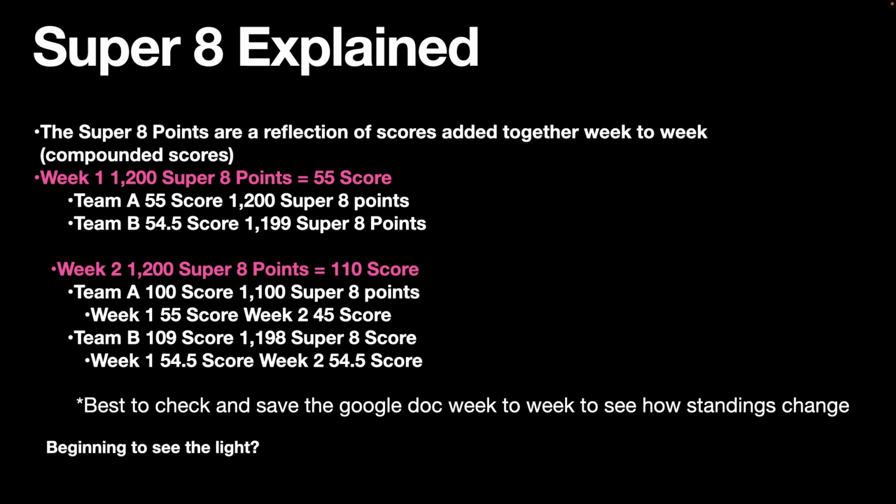Okay, the best thing that you can do is check and save the Google Doc week to week that's released on Friday afternoons on Facebook, and you can check out how those standings change. Hopefully by now you're kind of beginning to see the light here.